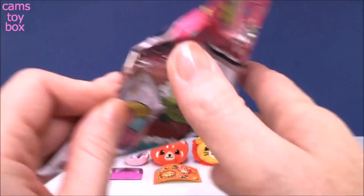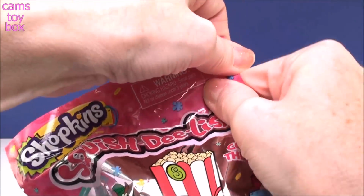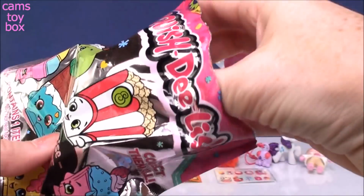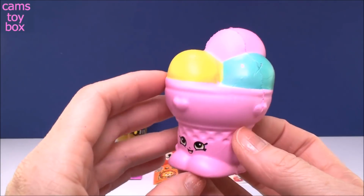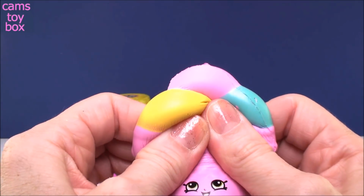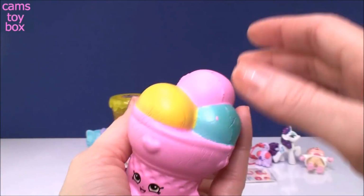This is a series of 3. All different Shopkins characters. Super cool slow rise squishies. Aw, look how beautiful. It's so big too, right? This is a good one. Oh, this is a good squishy. I'm so excited. All right, let's see.